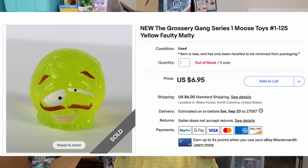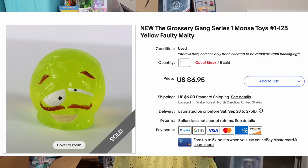Leo, the orange kitty, is getting some more Faulty Malties to add to his collection. So that's awesome. These sold for $13.90 plus shipping. And I don't know, it's hard to say how much we're into Grocery Gang figures for, but let's say like $1.50 each. So that was a cute little sale.